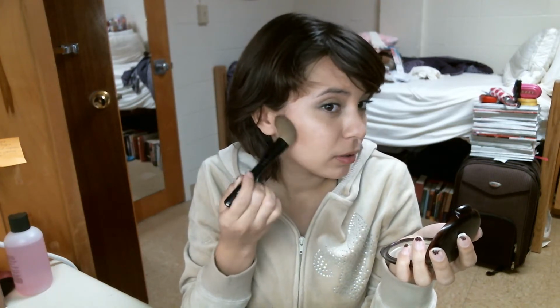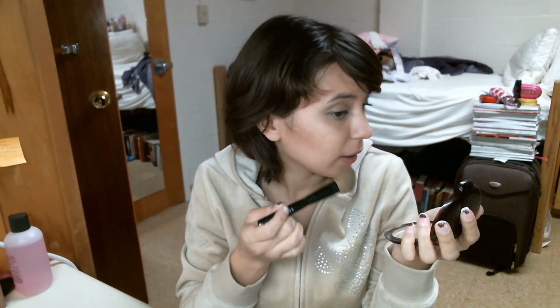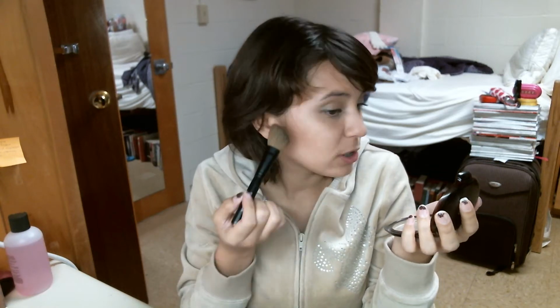So you can see that. That's what your bronzer is going to look like. And you can fade out the tops and bottoms with the bottom and top of your brush. It just depends what you'd like. But it's going to give a little bit of a contour to your cheeks. It's going to make it look like your face has more of a shape. So I like using bronzer only because it gives more of a sophisticated look to my face.